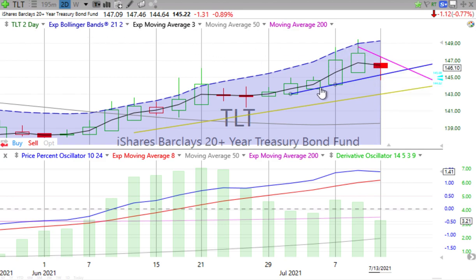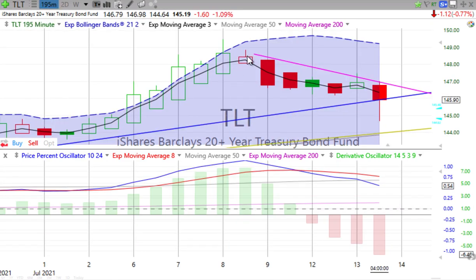We look at the 2-day, though, we can see price did pierce the 2-day trend line, and that is a slowing down. Derivative oscillator still positive, as is the price percent oscillator on the half-day chart. That's where I screwed things up. There, I'll reset that. There we go.